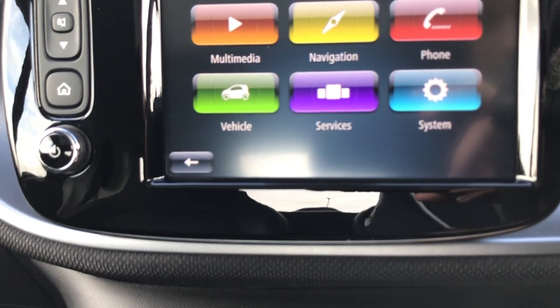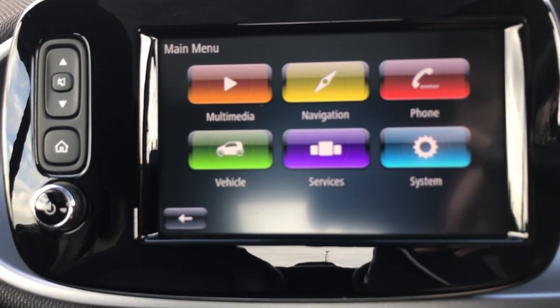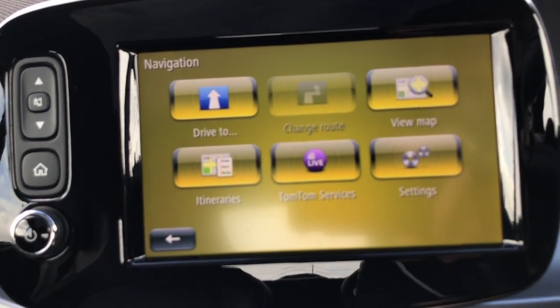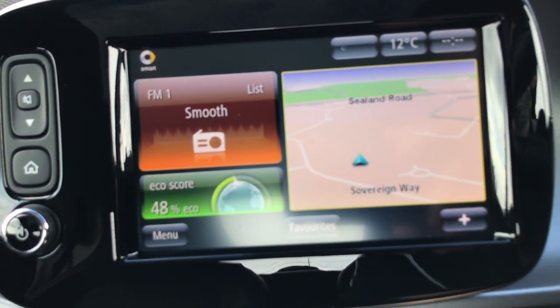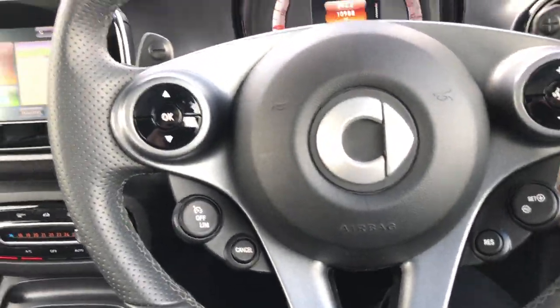So just changing the temperature or the volume there. And we can switch it between our Bluetooth, so it has got phone compatibility, like I said. You can check your efficiency, navigation, all very easy to use with the touchscreen. Got live services, a view map. Very nice overall. We can switch back to the home whenever we feel. Very nice overall.